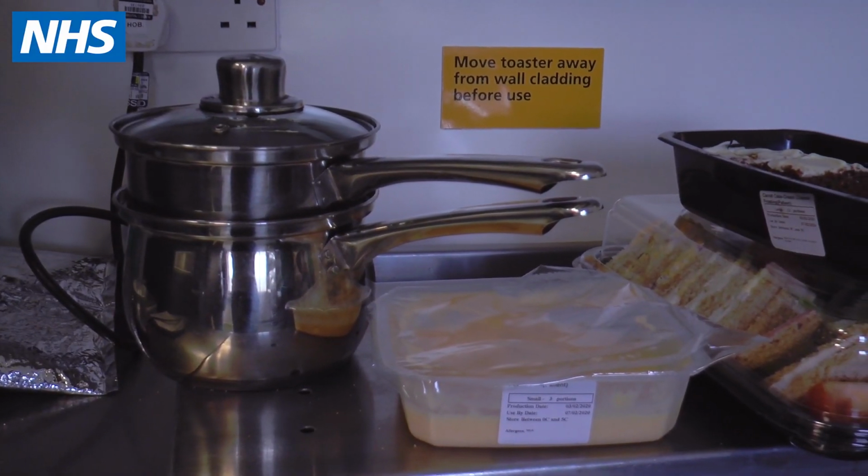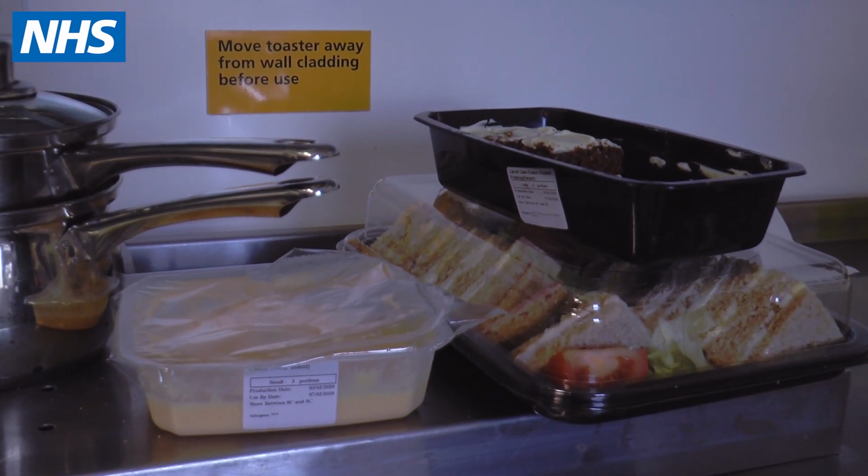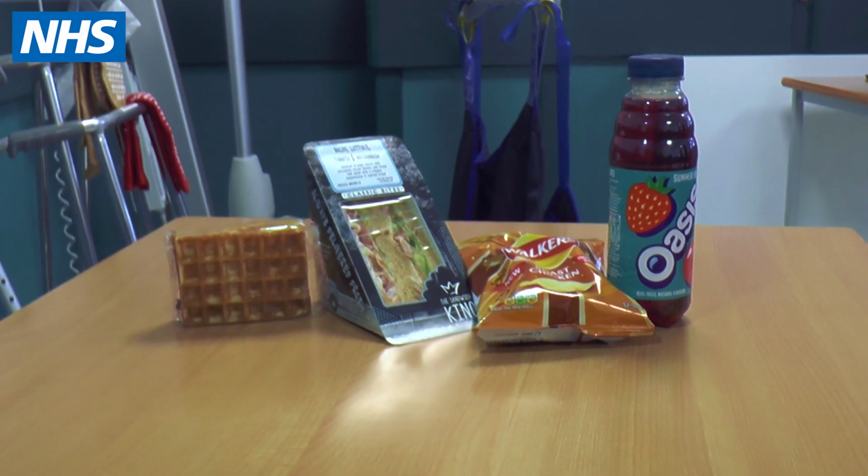Part of getting well while you're in hospital is maintaining your nutritional needs. The hospital has an extensive menu of food available, both at meal times and out of hours. However, again, if there are certain things that you really like to eat, please do encourage your families to bring these in for you.